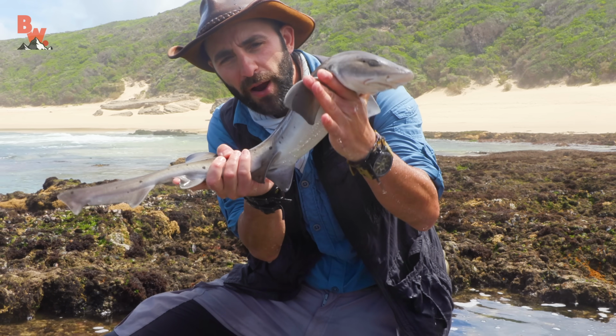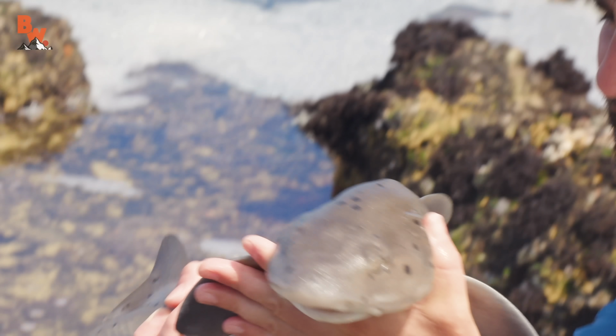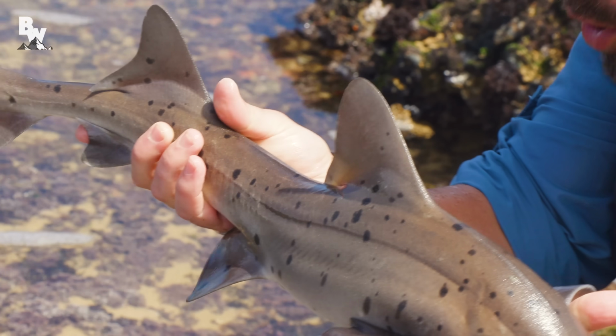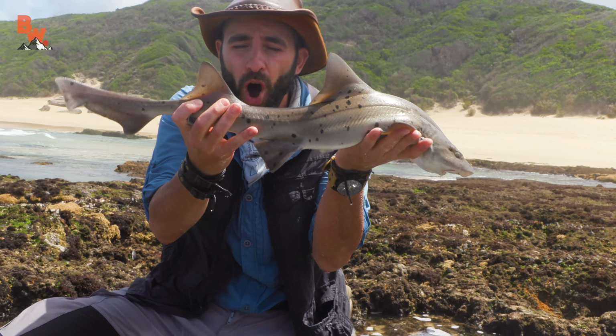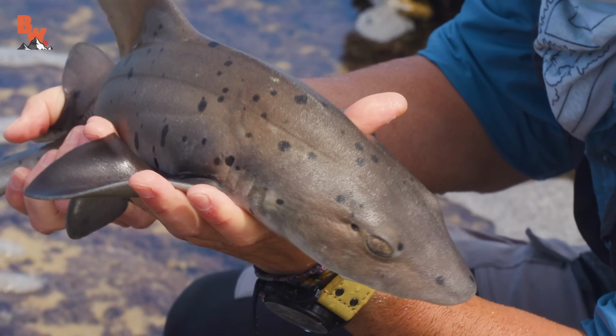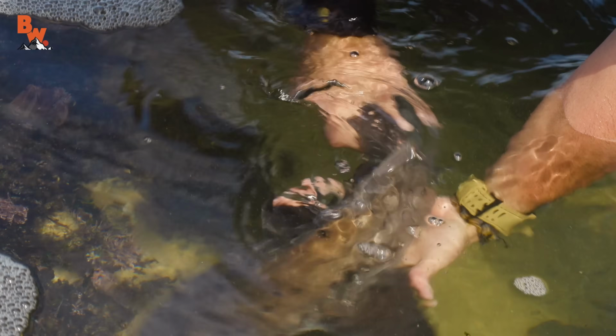And they usually have a very light colored belly. They also have very distinct triangular pectoral fins, very distinct triangular dorsal fin, and then a second fin on the rear part of its tail that's almost as tall as the actual dorsal fin. All right, I'm gonna dunk it back down. It's being very calm. That is so cool.